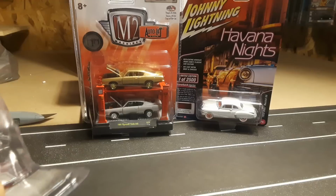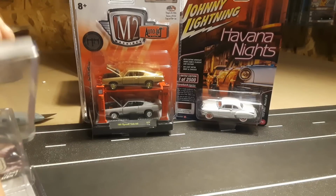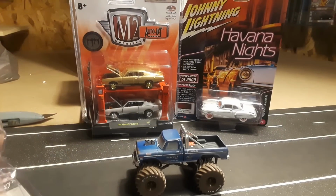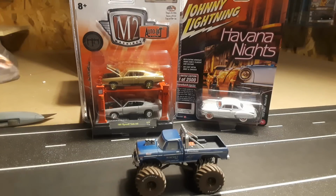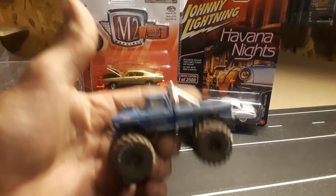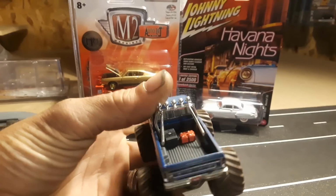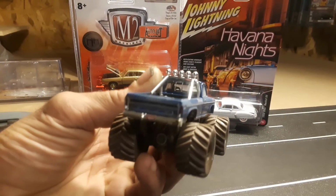I still got to go to eBay for the clean version of the Bigfoot, which the tires are smaller on it. Not much smaller, but the rims are bigger. I don't know. You'd have to see them side by side. Unfortunately, I can't show you them side by side because I do not have the other one yet. So just like I thought, this is a real heavy casting. Feels like it probably is their Ford truck casting. Just lifted up with big tires.